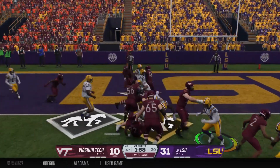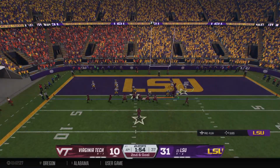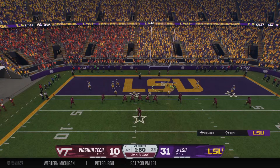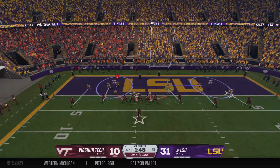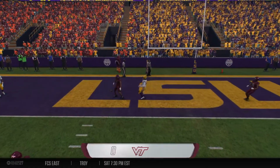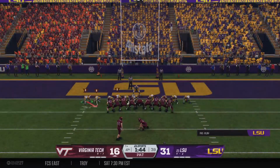They'll try to get it in with the run. He is denied, and it'll be 2nd and goal. Trying to get everybody set with the clock still running. They're looking to throw on 2nd and short. Touchdown, Hokies! Middle of the end zone, he's got it!